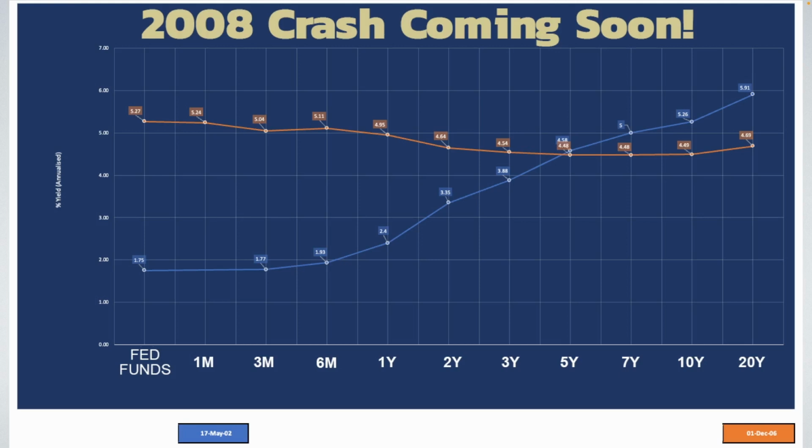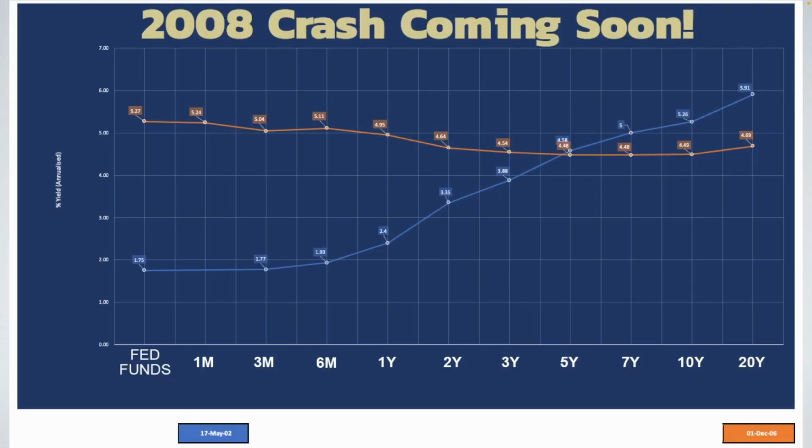Now, in 2008, what you had was actually 2 years prior to the actual crash. You had this orange line right here, that was December 2006, so you had tons of prior warning that something was going to happen. The blue line is from 2002, when everything was rosy, everything was great. You can see you got a fantastic yield curve there for the US Treasury bonds. Everything looked great. But by 2006, well, December 2006, you can see the writing was on the wall.